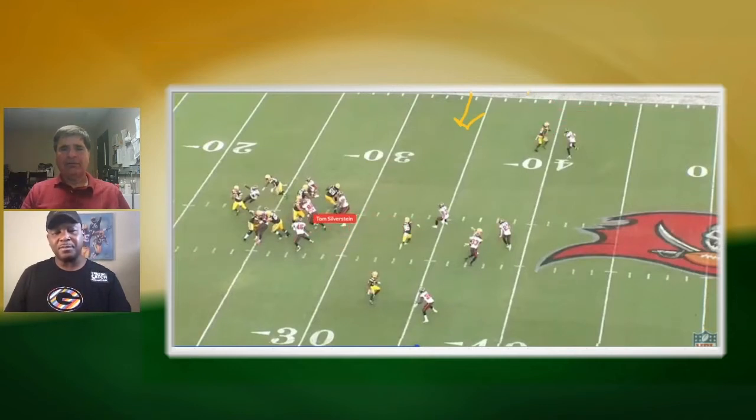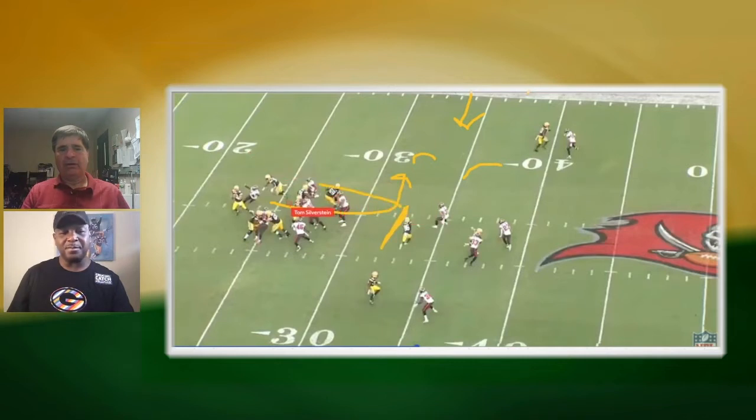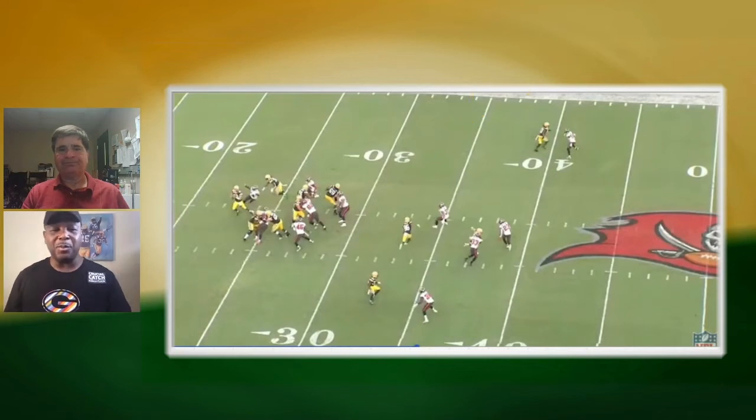So then you've got Taylor came this way. He's not open. He's really double covered. Yeah, exactly. Look at it. And then you've got Jones here, and I think he's going to come inside. But Rodgers would have to have total faith in Jones to throw it here. I mean, even as he's getting hit, he might be able to do it. But I don't know. That seems like asking too much, don't you think? Yeah, at this point, a sack is better than another turnover.